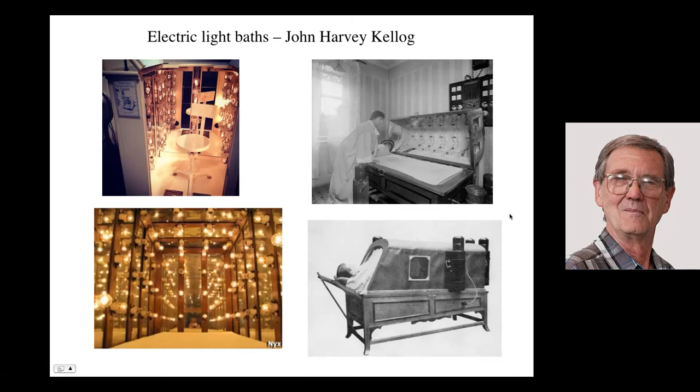He was a great believer in natural medicine. And he had these electric light bars that people would sit in or lie in to be treated for all sorts of diseases and conditions. Serious things like heart attacks, but also injuries and infections.